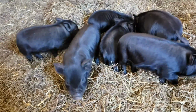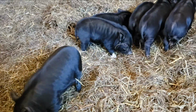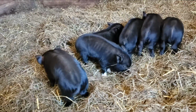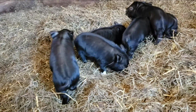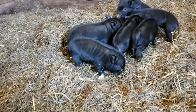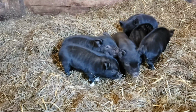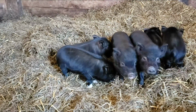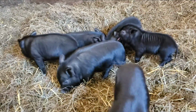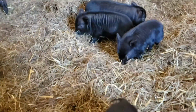So we have 6, and just our luck, of course, we always want more females than males whenever there's a litter, whether it's goats or pigs or anything, because the females are worth more and they're better for us, of course, for breeding and other things. And we ended up with 6 males and 2 females, if you can believe it. I don't know what the odds are of that, only having two females, but that's what it is here.